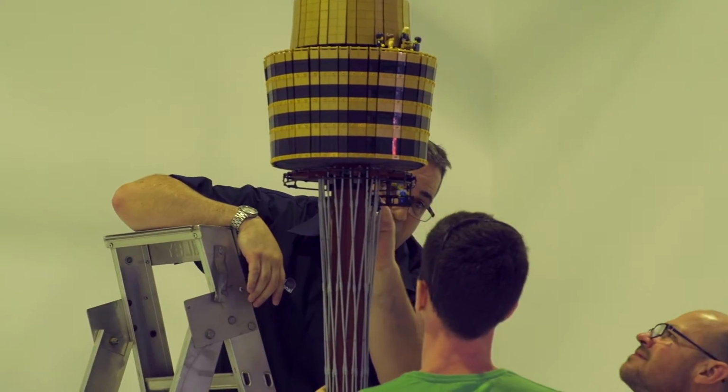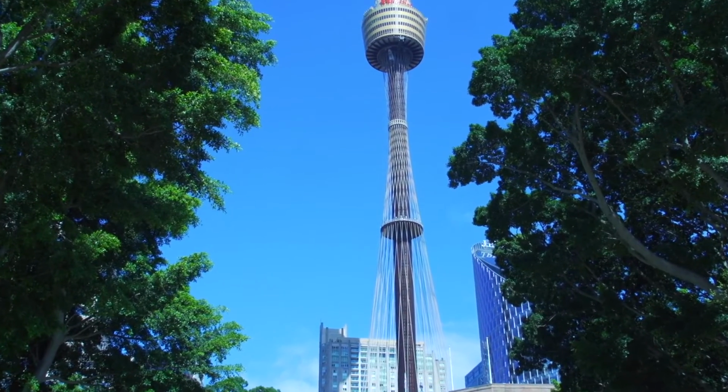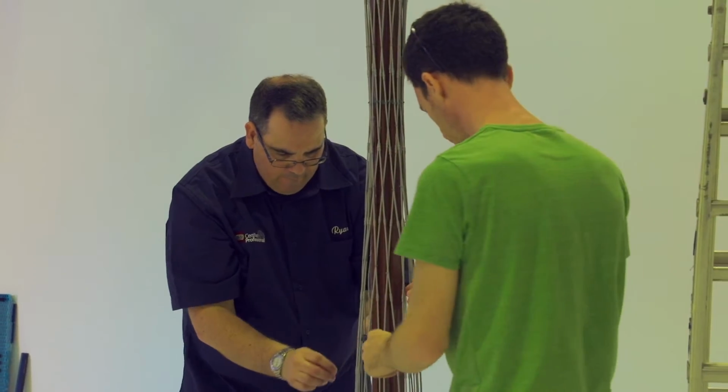It's about making sure that the key details are captured as opposed to making it an exact replica of what it is. On the real one, it has 56 cables that go around and intertwine around the building. If we were to put 56 cables on our model, you basically wouldn't be able to see the inside of it. The thing would just be a mess of cables. So basically we've halved the number. We've got 24 cables which twist and go around.